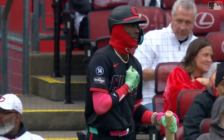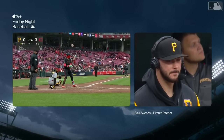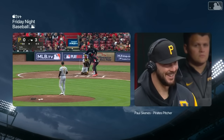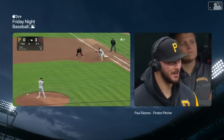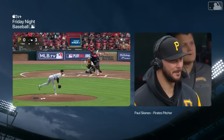Paul Skenes, the Rookie of the Year in the National League in 2024. Paul, how's it gone so far for you this year? Yeah, it's going well. Here's Elly De La Cruz. Paul, what do you see when you see a guy that is such a superstar like this at the plate? Yeah, I mean, I'm not pitching this series, so I'm not too upset about that. He's one of the few guys that you run into around the league that's taller than me, and just has every tool. So you got to be careful.